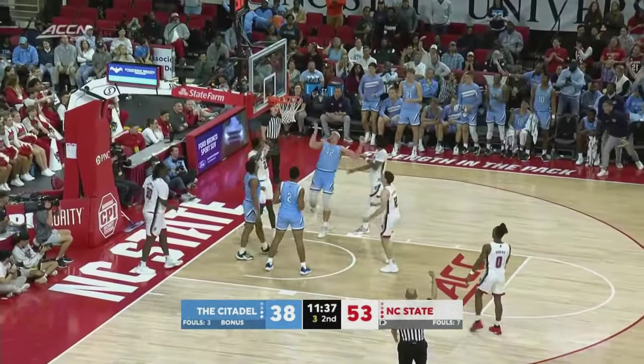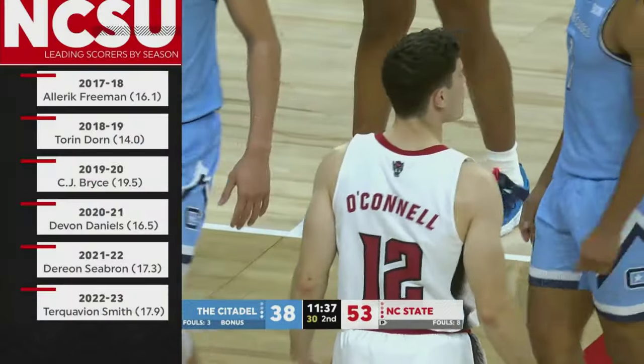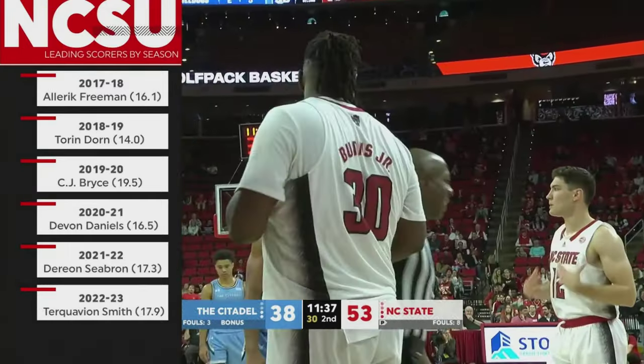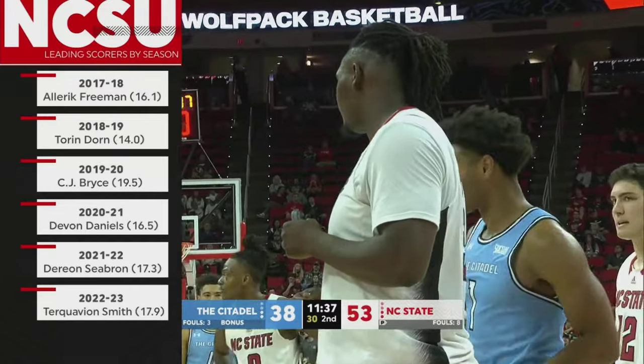Could have been the fourth on Burns. Instead, it's another Mohamed Diarra offensive rebound, and he will be shooting when we come back. But how about the Pack? They had to replace their leading scorer, of course, Terquavion Smith, last year at almost 18 points per game. And we don't know who the leading scorer is going to be. I think most people expected T to be the leading scorer last year.